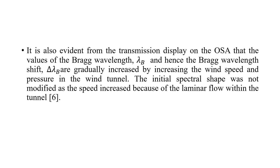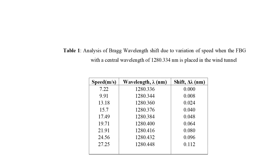The initial spectral shape was not modified as the speed increased because of a laminar flow within the tunnel. Now, what we have here is a table of the variation with wind speed when the FBG with a central wavelength of 1280.334 nanometers is placed within the tunnel. You see the table, wind speed from 7.22 to about 27.25. What we have here is the wind speed values, the wavelength, and the wavelength shift.